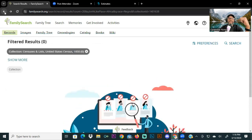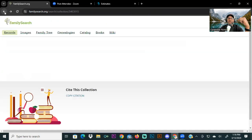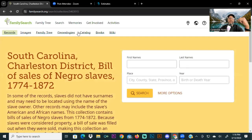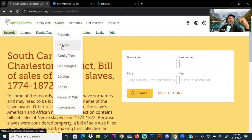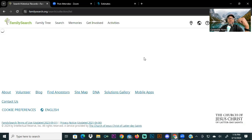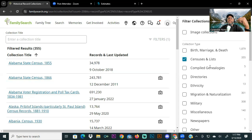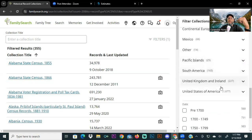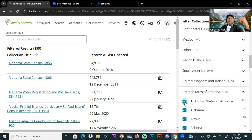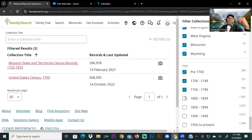So if we go back again, see if it'll let me go all the way back to where we were. Okay. So if you go back to the record search, and then go down to browse all collections. Now you remember before, we got these things that we can choose from. So we go back to the census list, then choose our area as the United States, all of the United States, and then choose all the time frames.